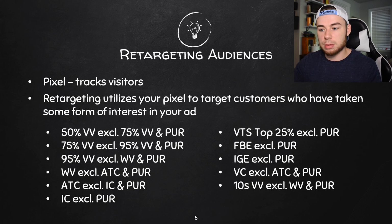And these are just some retargeting audiences that I listed out here just off the top of my head. So we've got 50% video views, excluding 75% video views and purchasers. We always want to exclude purchasers when we're creating these custom audiences in Facebook. I'm going to go into my ads manager later on in this video to show you guys exactly how I set them up. So if you want to do that, go ahead and skip ahead in the video, and that's not a problem. Basically, these are just all different types of retargeting audiences, right?